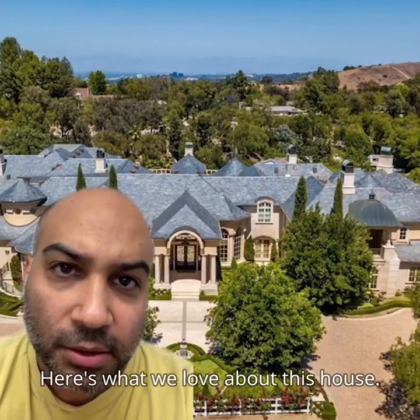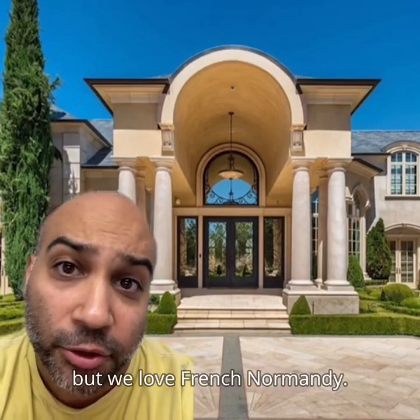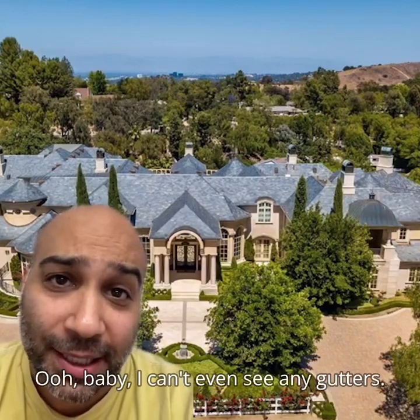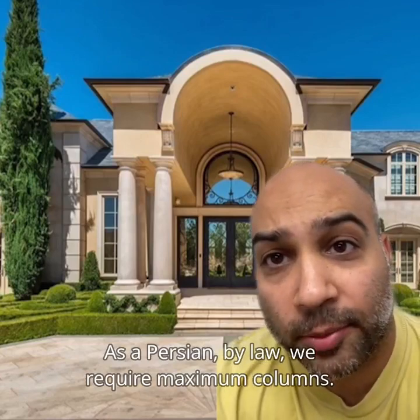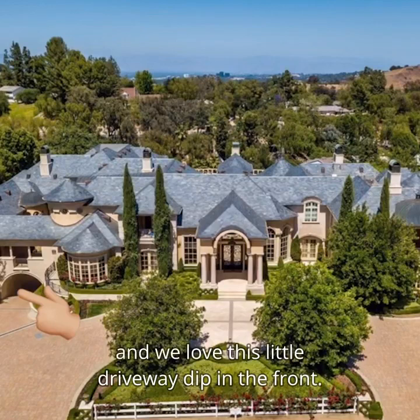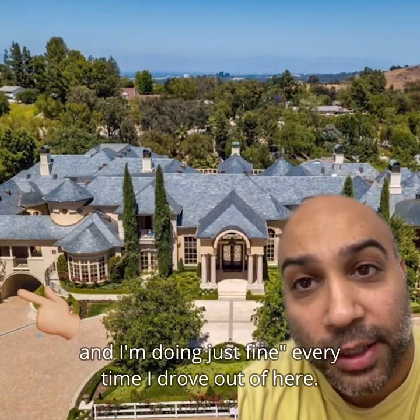Here's what we love about this house. We love the curb appeal. Well, maybe not exactly the curb appeal, but we love French Normandy. We love the gutter work. Ooh, baby, I can't even see any gutters. We love the columns. As a Persian bylaw, we require maximum columns. We love these roses, and we love this little driveway dip in the front. I'd scream I'm coming out of my cage and I'm doing just fine every time I drove out of here.